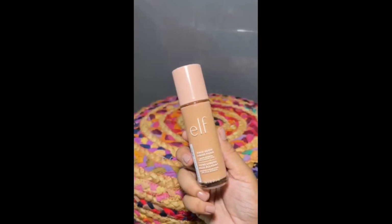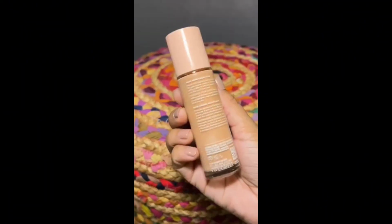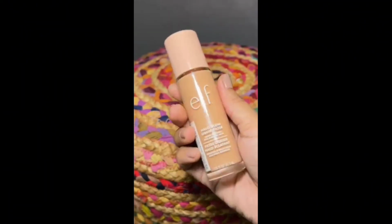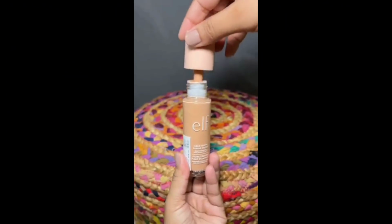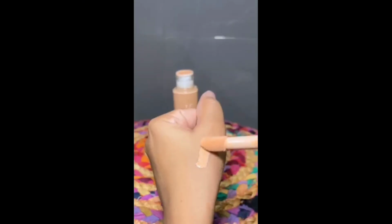For skin tint lovers, another great option is the e.l.f. Halo Glow Liquid Filter, or Sugar Drop the Base Serum Foundation if you want something ultra light. It gives just enough coverage and a radiant glow.